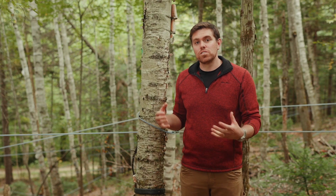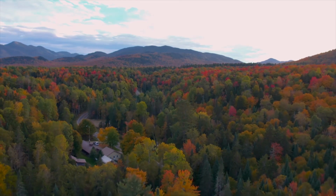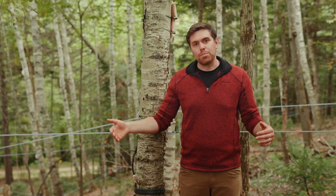One of the nice things about tapping other tree species, such as our birch trees, is that the season is kind of after the maple season. It starts in late April and goes into early May. So that allows us to extend our sap collection season and utilize some of the same equipment.